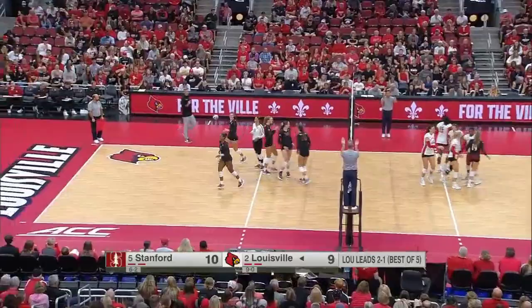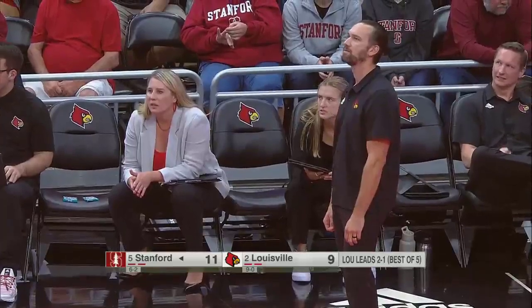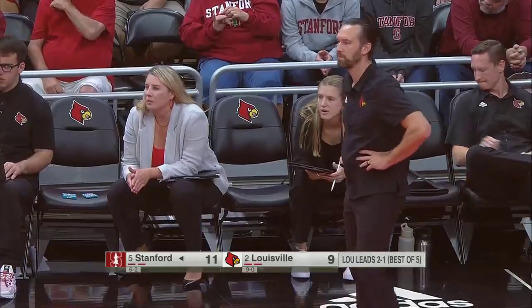Yeah, you know, we had some fun with Danny Busboom Kelly, the 7th-year head coach at Louisville, the National Coach of the Year in 2021. A little ironic. Her team was so perfect in the first couple of sets. It was really difficult to put the ball away. Now Stanford turning the tables a little.